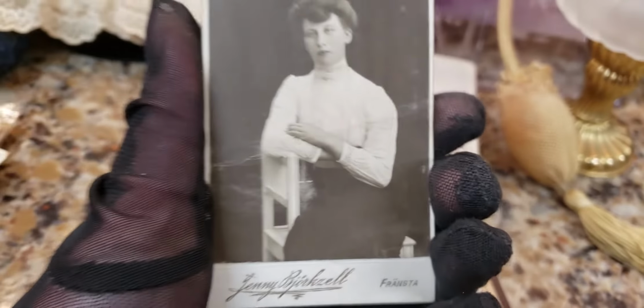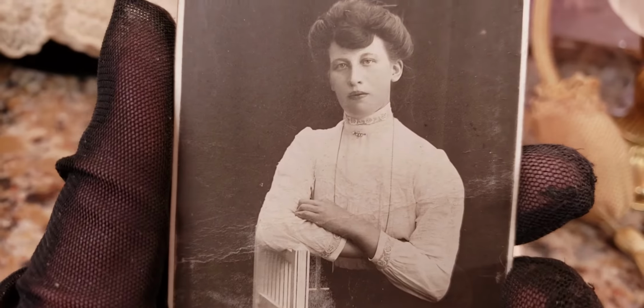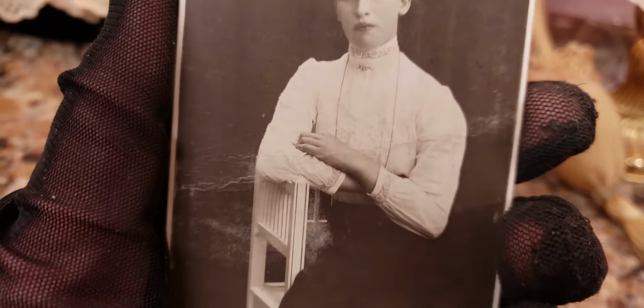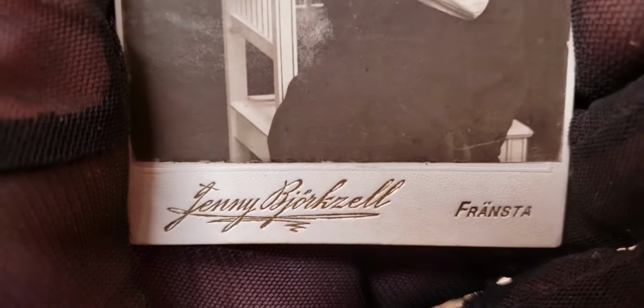Now we have an early 20th century photo, probably about 1900, 1908, right around there. She has a Gibson girl style hairdo, and she's seated in a chair. And we have the information of the studio here.